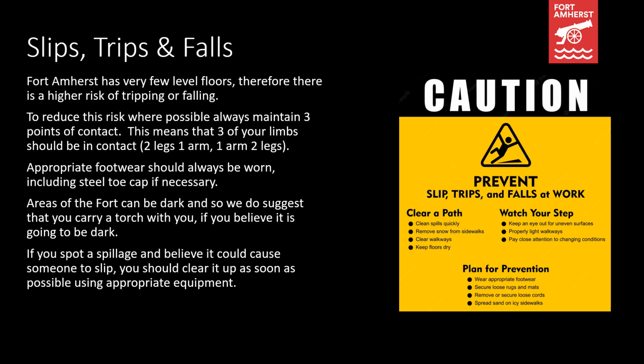Areas of the fort can be dark, and so we do suggest that you carry a torch with you if you believe it is going to be dark. If you spot a spillage and believe it could cause somebody to slip, you should clear it up as soon as possible using appropriate equipment.